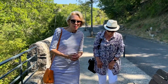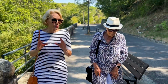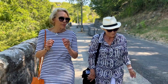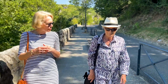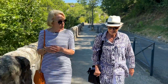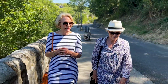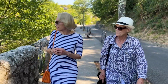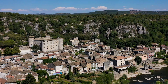Francis, you've brought us to another beautiful medieval village here in the Ardèche, an undiscovered gem, which I fear will be discovered very soon, but for now, we have it almost to ourselves. The name of the town you have taught me is Vogue. Spelled like the magazine, but nothing to do with it. Exactly. Do you want to share a little history of this magnificent castle that dominates the entire town?